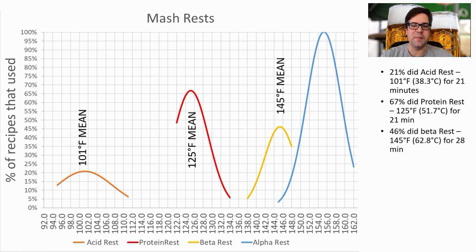46% of the recipes did a beta rest. Average temperature was 145 Fahrenheit or 63 Celsius for an average of about 30 minutes. And then for the alpha rest, the average temperature was 155 or 68 Celsius for an average of 45 minutes. If they did both the beta and the alpha rest, then this drops down to 30 minutes. So you'll see that reflected in my recipe.